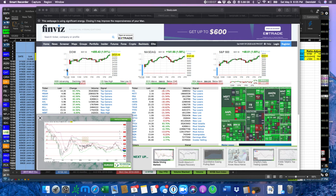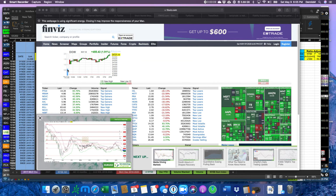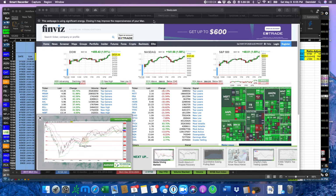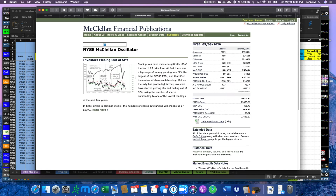First thing you see is that the Dow 30 volume is particularly low. Advancers led decliners by a huge amount. NASDAQ, we're constantly seeing average volume, and the S&P 500, more average volume than the Dow, but still under. We'll see that when we look at our volume charts.